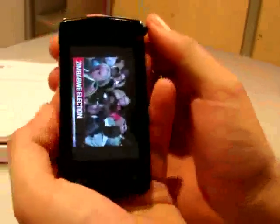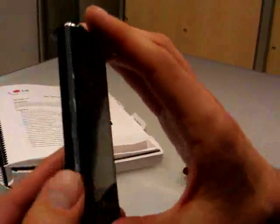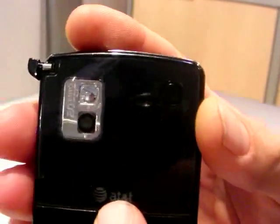It's a really light phone. It's not at all cheap feeling or anything like that. It feels great, but it's actually really nice and light, which is excellent. Pretty thin. On the back, you've got the 2-megapixel camera with a little self-portrait window. Of course, the AT&T branding.